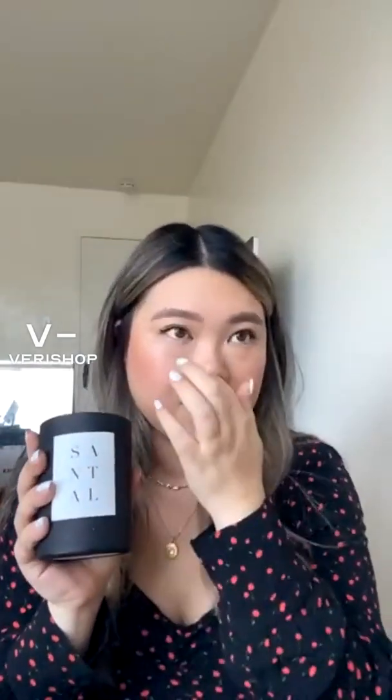And this candle, the Santal candle, is really, really amazing. I find that this is the perfect living room scent. Like when you're walking into someone's home and you're hit with a scent of just really gorgeous smells, this is the perfect candle, especially for the fall, autumn, and winter seasons. Just really great smell.